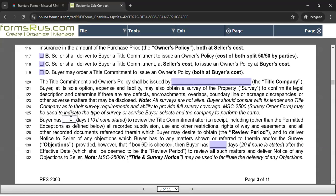10 days is plenty if all you're doing is reviewing a title commitment. But this says also any other recorded documents, which could and does include a survey. So if you are getting a survey on the property, I'm going to tell you to carry this time frame through to your closing, because you're never going to get a survey done, ordered, done, and report back in 10 days. I just promise you that won't happen unless you've got a friend.